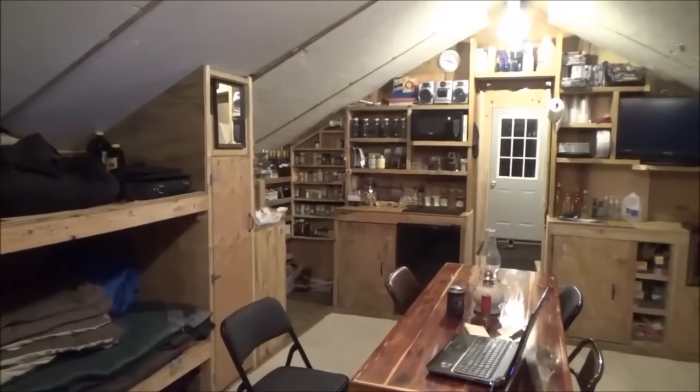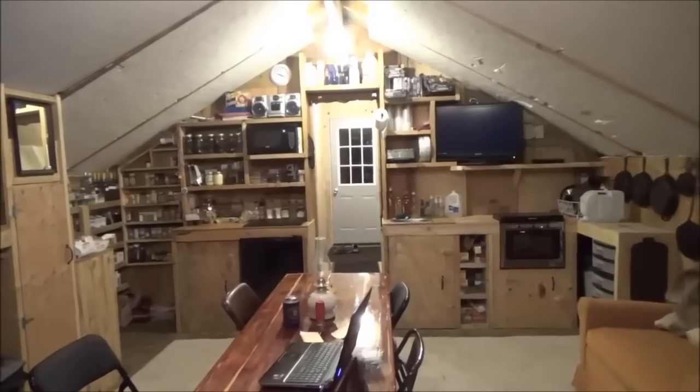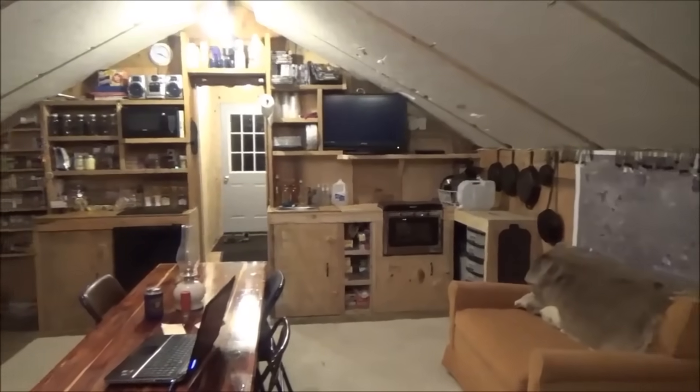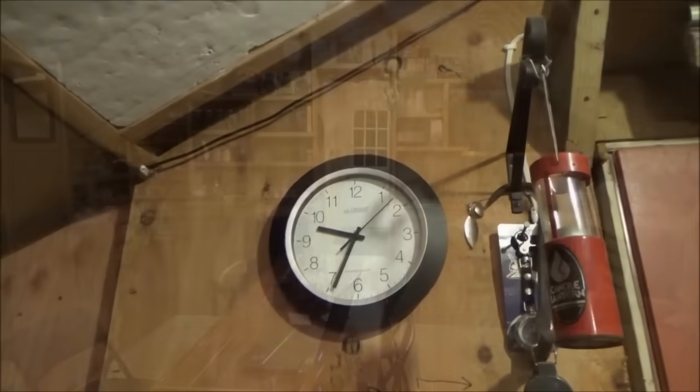Okay everyone, well it was a pretty mellow night at the tent. It was actually really relaxing. Just had leftovers for supper, but it's 9:30 right now, so I have to start getting things ready for bed because 4 o'clock is still gonna come early.